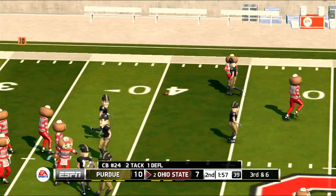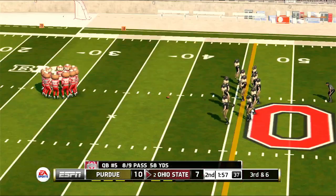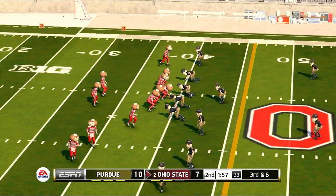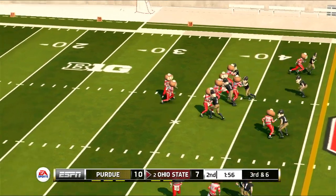Zipped it out, and that was almost picked off. The defensive coordinator did a great job with the play call there. He put his defense in alignment in a position to be able to make a play on the football. Everything worked perfectly. They just dropped the football. Boy, the offense caught a break there.